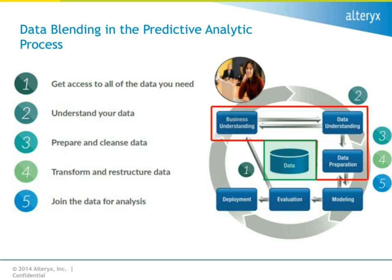Getting that data and then understanding what your data is really begins that next phase in that process. But where data blending makes the biggest impact is around what you'll see as step 3, 4, and 5, and that's preparing, cleansing, transforming, and joining or blending those multiple sources of data. This allows analysts to flip that process around and spend less time on preparing the data and more time on the analysis itself. And we'll show you a little bit more in detail in the demo on how this is done and what we really mean by being able to speed up that process.